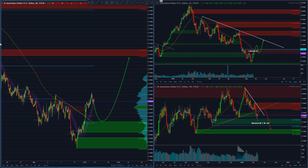Looking at the Aussie, what we see here is a nice drop and last week's reaction in this weekly, monthly, daily demand zone area, with a nice bullish pin bar which closed here. But I would not take a long so blindly. Of course, we can see on the daily chart as well a nice bullish try to break higher.